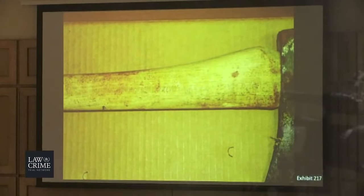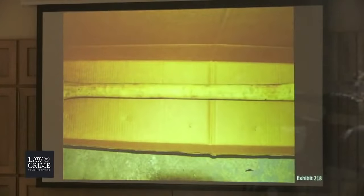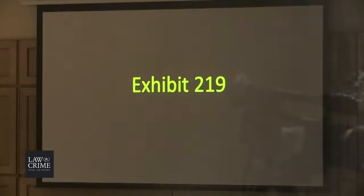217. 217 is a photograph of the same axe, and here we're referencing the handle area, and we can see on the handle that there is dark reddish-brown staining. And 218. 218 is another photograph of that same handle. It's just more of an overview of the handle. And if you want to glove up, Detective.